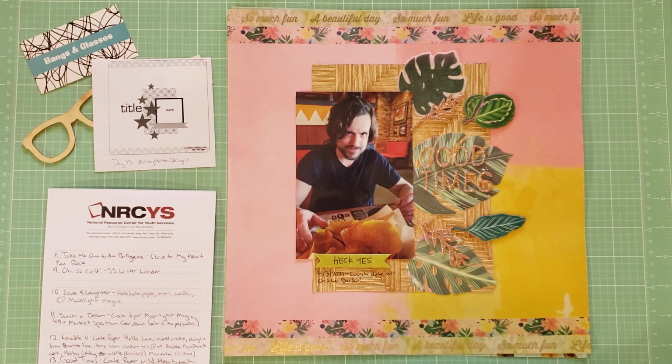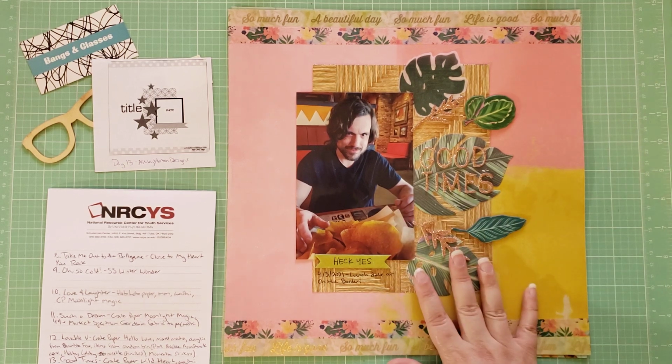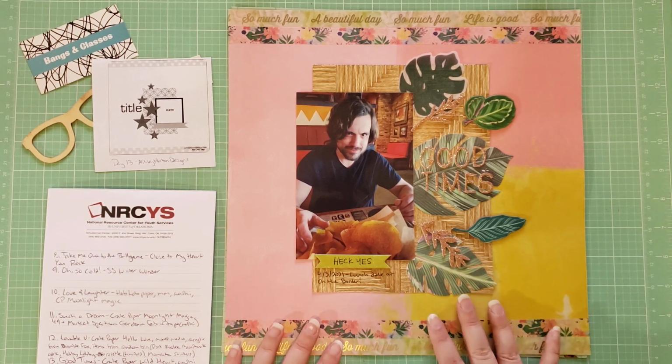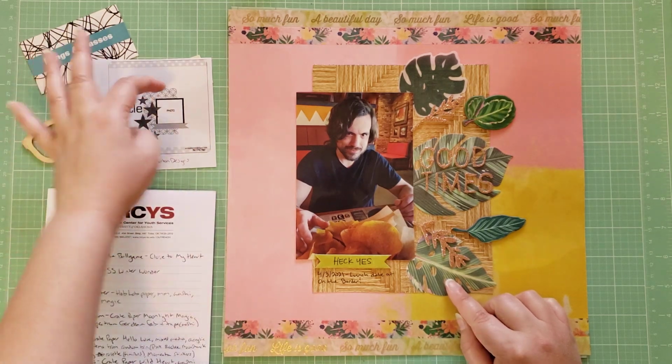that I don't play with super often. I feel like it's kind of challenging sometimes because it's very tropical, and this is just documenting a photo of us out to eat on the border, so just kind of a random date there. But I did follow the sketch pretty closely. I did these leaves instead of the stars here, and then this I just used a pattern paper for.